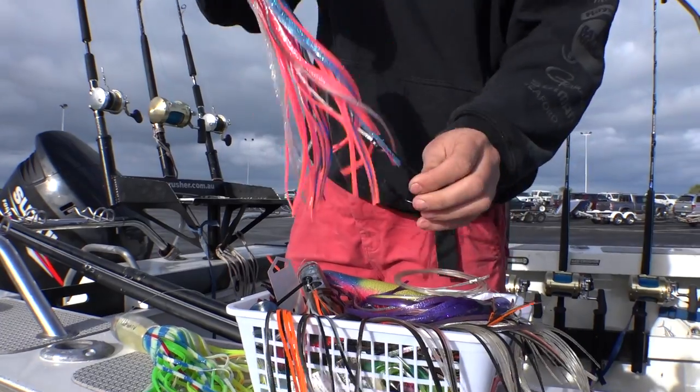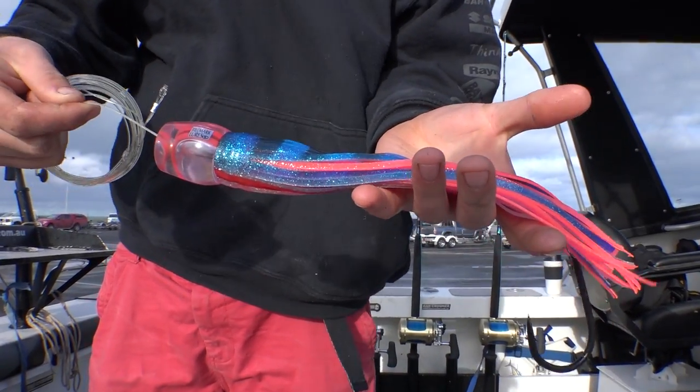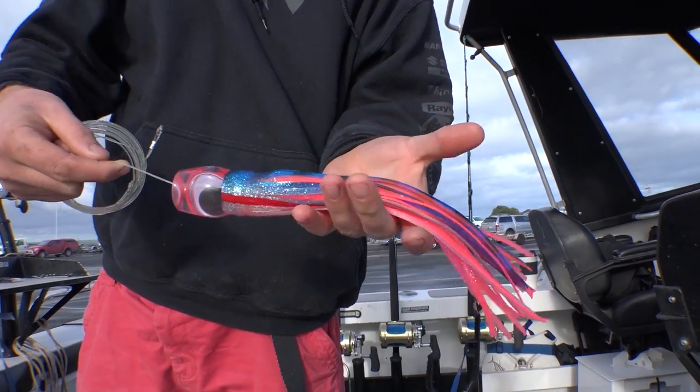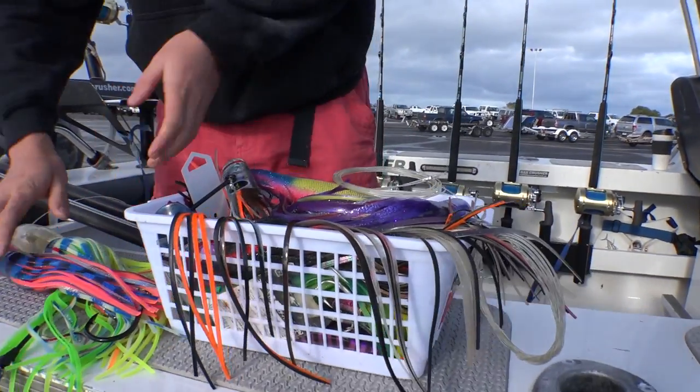This one's slightly smaller, but still you can see that's a typical arrow squid size. That's a 12 inch lure still. Yeah, that's a Bill Marks. We know blues and pinks and silvers have been good colours here lately. Yep. So run that one.